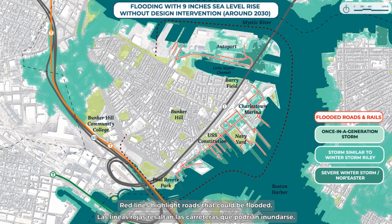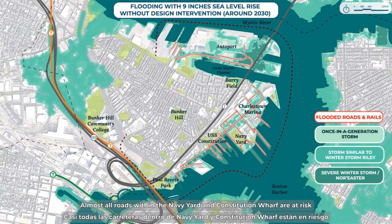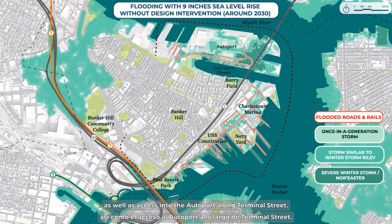Red lines highlight roads that could be flooded. Almost all roads within the Navy Yard and Constitution Wharf are at risk, as well as access into the Autoport along Terminal Street.